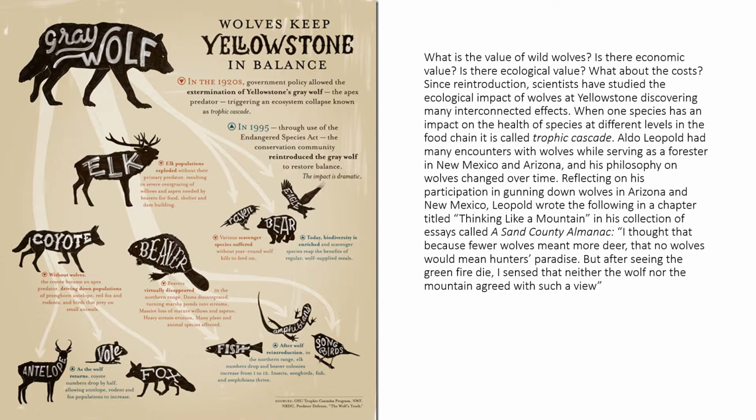So to return to Aldo Leopold a little bit here, Leopold had many encounters with wolves while he was serving as a forester in the Southwest, in New Mexico and Arizona. And one of the things that Leopold communicates in his Sand County Almanac is how his appreciation of wolves and his philosophy about the place wolves have in the ecosystem and in wilderness in general changed over time.